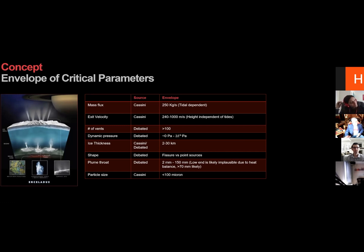So Cassini never saw these stop. And if you get down to 2 millimeters and you have a bulk ice temperature of 85 Kelvin on the surface, how do you expect at a 2 millimeter diameter your water vapor or water to stay a gas? And so, I mean, if you've taken any heat transfer, you can do the calculation, be like, that's totally implausible.